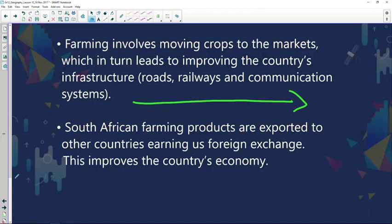And lastly, South African farming products are exported to other countries, earning us foreign exchange. Like I've mentioned, if you look at the exchange rate, £1 equals 18 Rand. So that means you can sell his product for more over there than over here. And that means more money, it means it's more profitable. And when you're more profitable, you can extend your business even more.